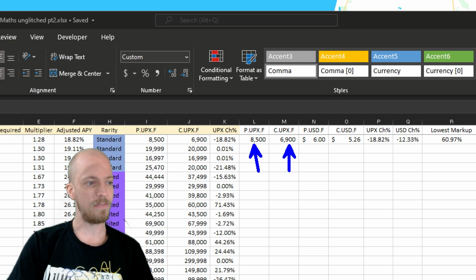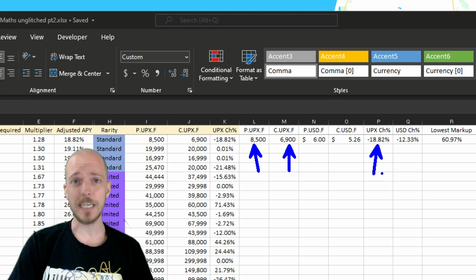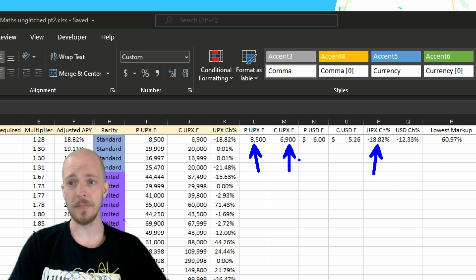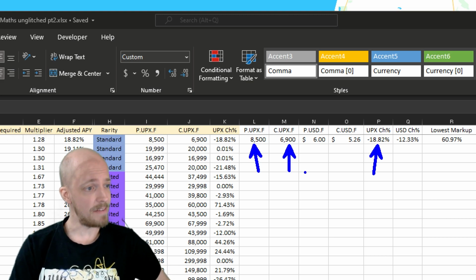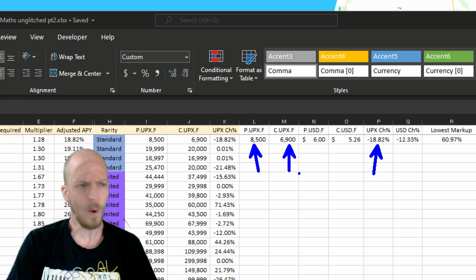Previous UPEX floor, 8,500. Current UPEX floor, 6,900. Not going to lie, I'm going to be picking up some of these after I'm done recording here. This is a decrease of 18.8%. That's bonkers. And it wasn't just one. I mean, it was a good handful of properties that are on that lower end. So definitely kind of interesting to see that pullback in a zone. It's going to be interesting. Like I said, this just blows my mind.